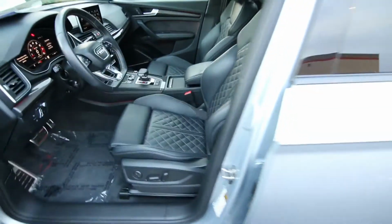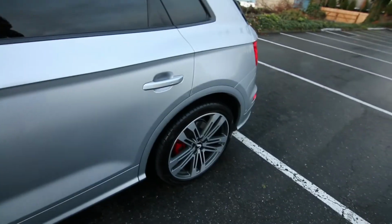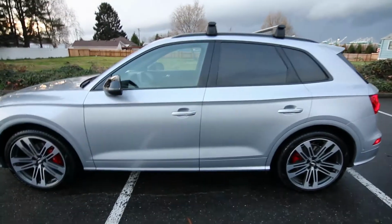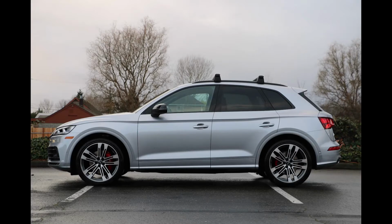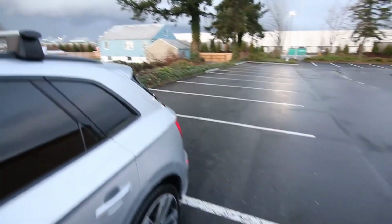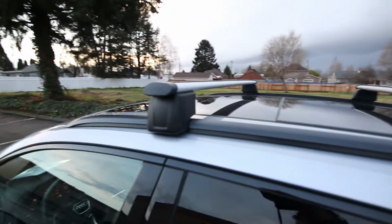And as you can imagine, with only 10,000 miles, this thing hardly has a mark on it. It's in beautiful shape inside and out. It's almost brand new. I think you'd have a hard time finding very many imperfections on it. Look at those beautiful 21-inch wheels. Absolutely massive brakes. There's the roof rail crossbars.